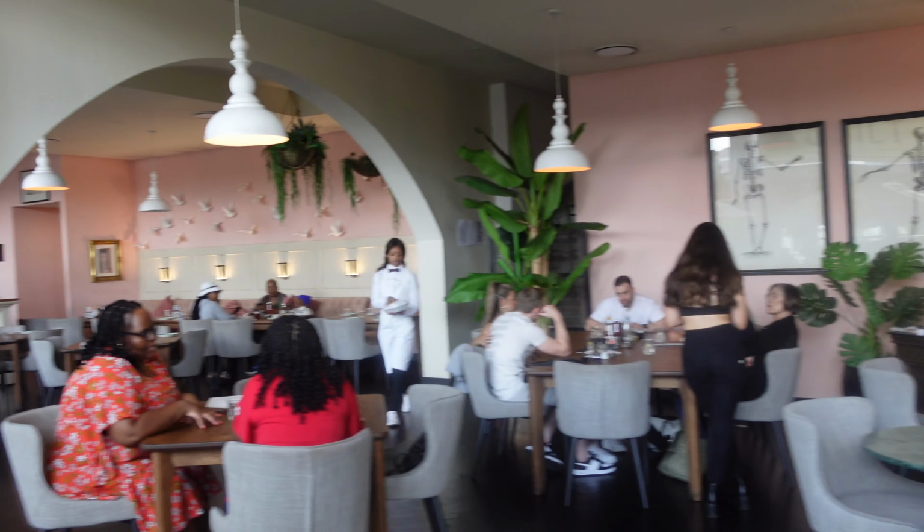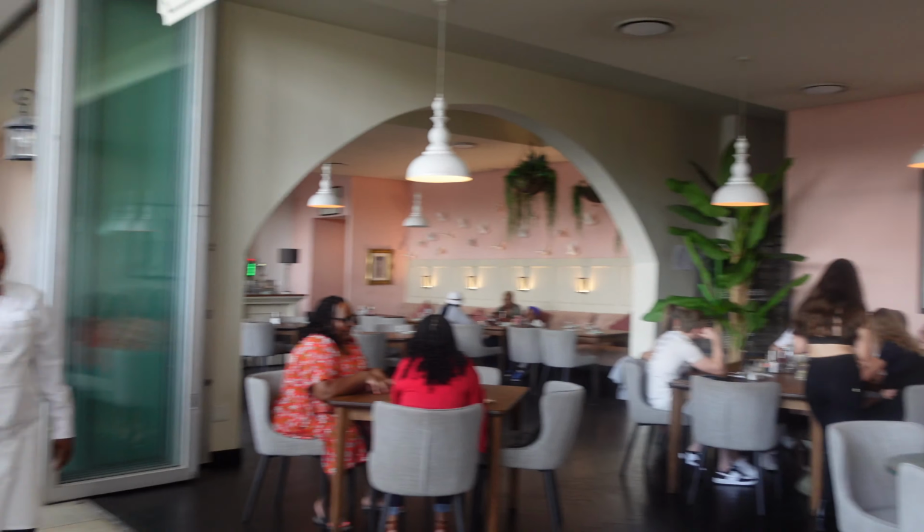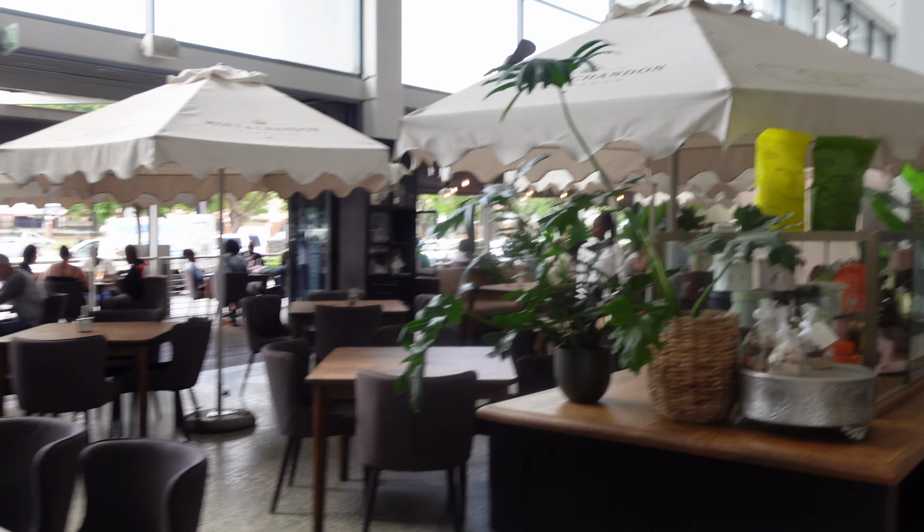Now let me tell you what it looks like. It's so pretty. It's green and pink, and it reminded me of Sunny and Irene in Cape Town. But Sunny and Irene in Cape Town is brand new too, very colorful. Whereas Guilty & Co is pink and green as well, but it's got a lot of other colors. It's a lot more open and airy.